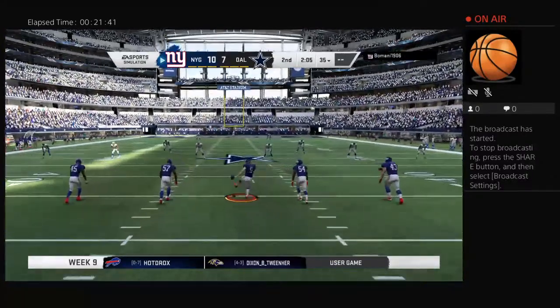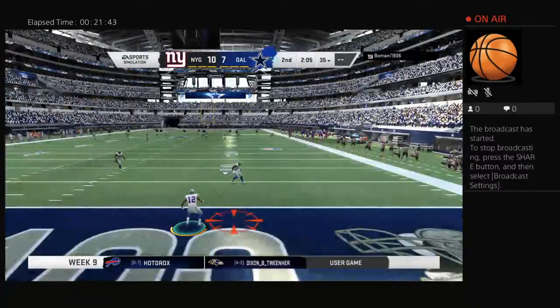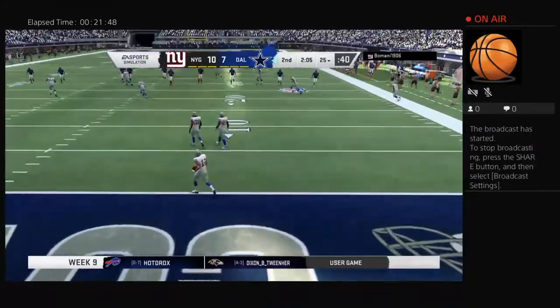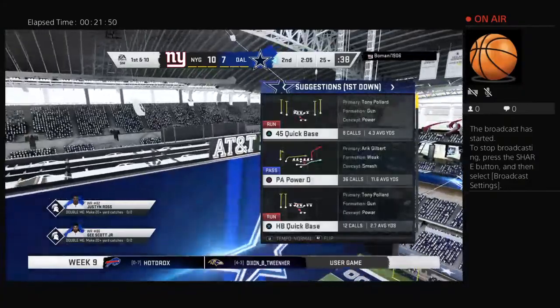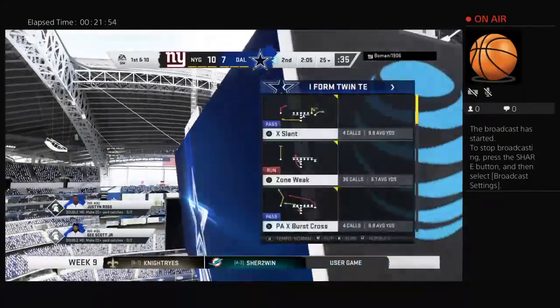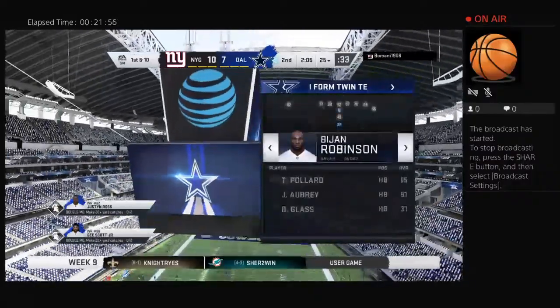Set now to kick this one away, and off it goes. And no return on this one as the fair catch is signaled for and taken. The Cowboys take over first down 10 at their own 25-yard line.